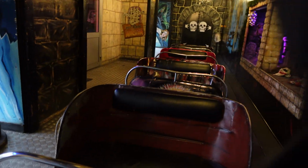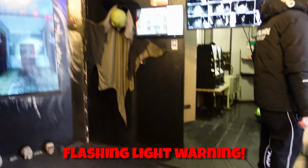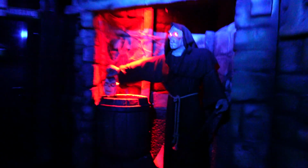Right, so I'm filming on my ZV-1, and look how small this carriage is. You can see what they look like behind us. Cozy. It's very, very cozy. And we're ready for the ride. Well, what are we going to find in here then? It's a bit dark in here.